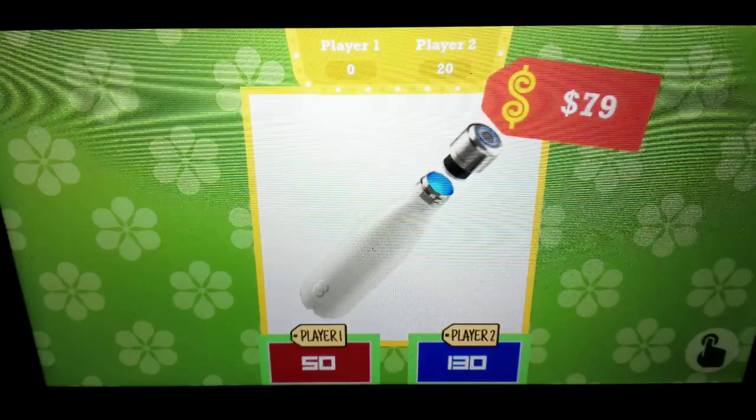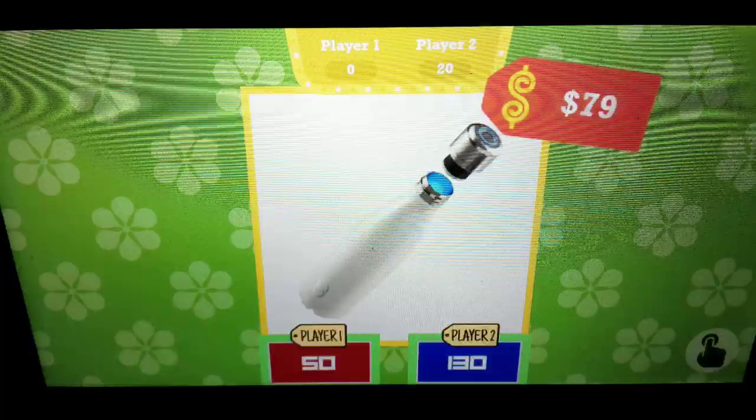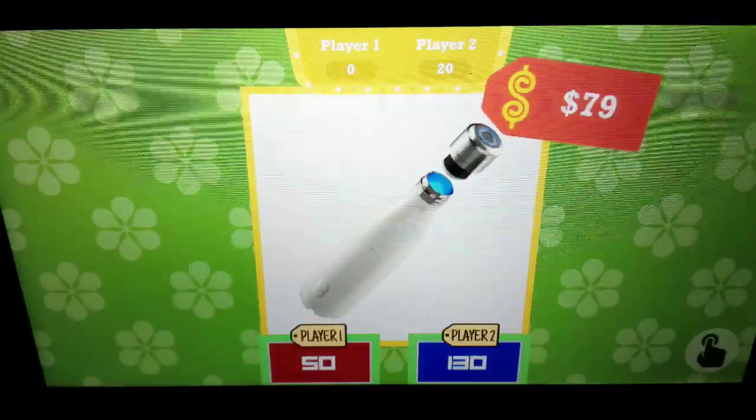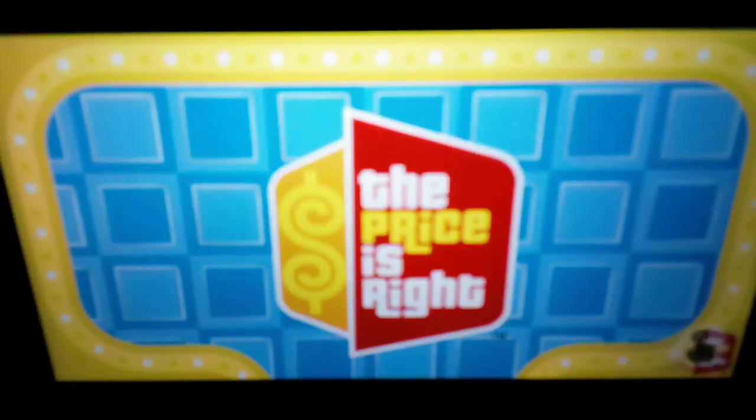Everyone placed a bid. The real price is $79. Here are 15 points. Time for a special pricing game worth thousands of dollars. We're playing a game called Showcase.